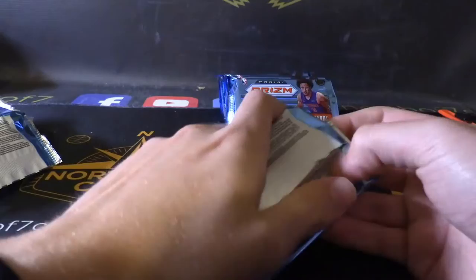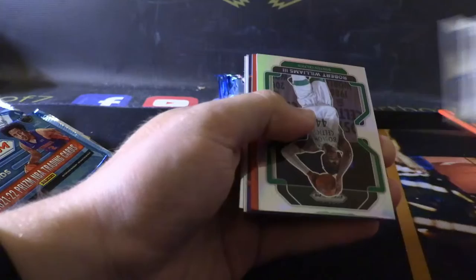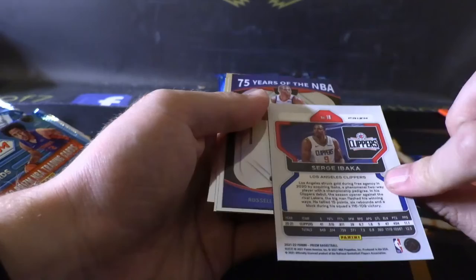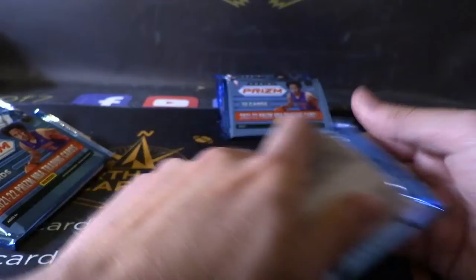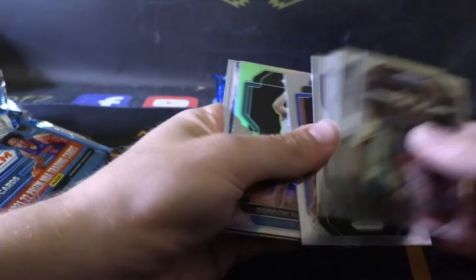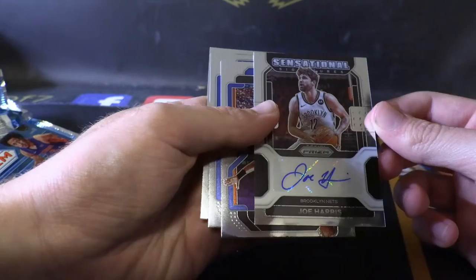I don't think we've seen any Livers. I don't think so. The silver Robert Williams III. Got Serge Ibaka in red, numbered out of 299. Westbrook insert, Davion Mitchell rookie. Silver Gordon Hayward. Jokic silver fireworks insert. There's an autograph of Joe Harris. Patrick Ewing, Josh Giddey rookie, Jalen Suggs rookie.